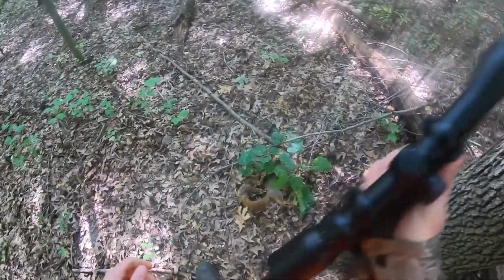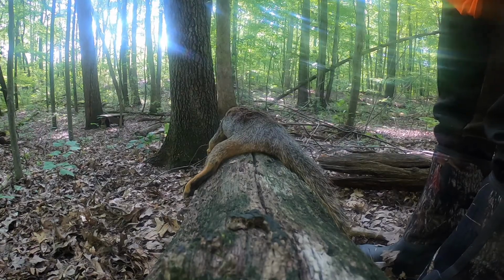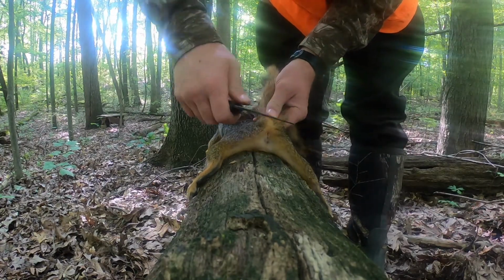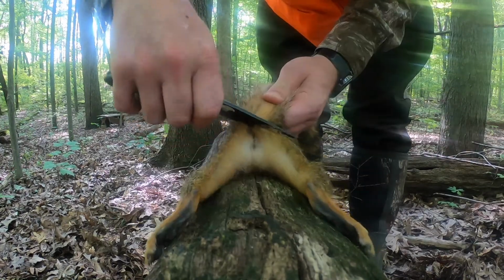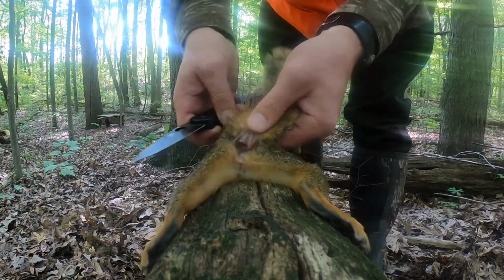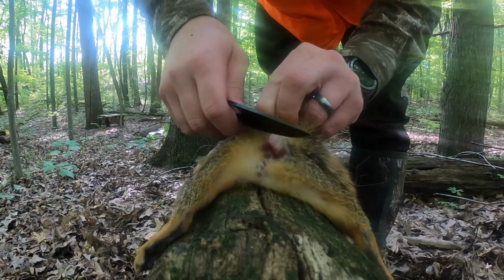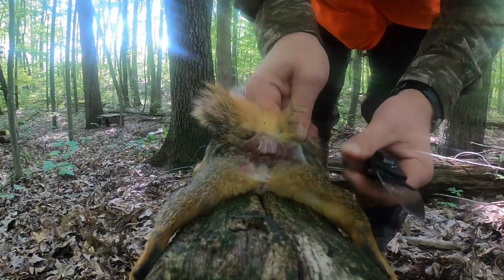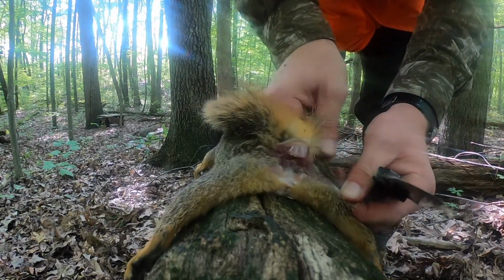Got him. Alright, so we got one. So now I'm going to show you how I think we're going to field dress it. First thing we do, cut at the tail. And we cut down the legs. Again, make sure you have a sharp knife. Try not to cut the meat. I'm gonna get in the joints, like so.